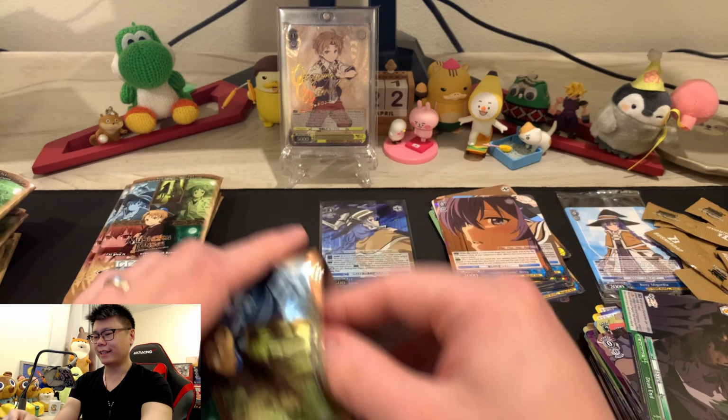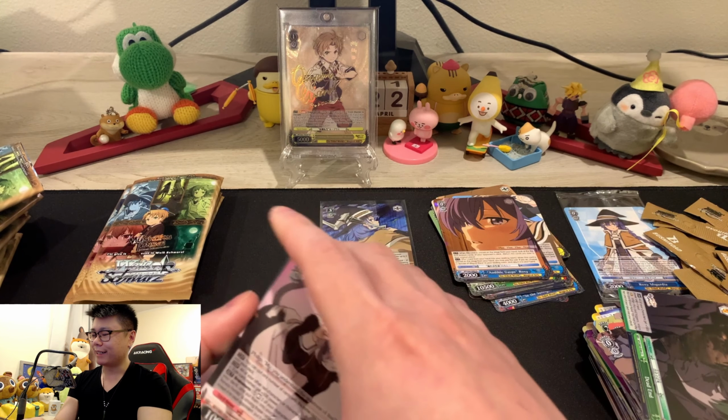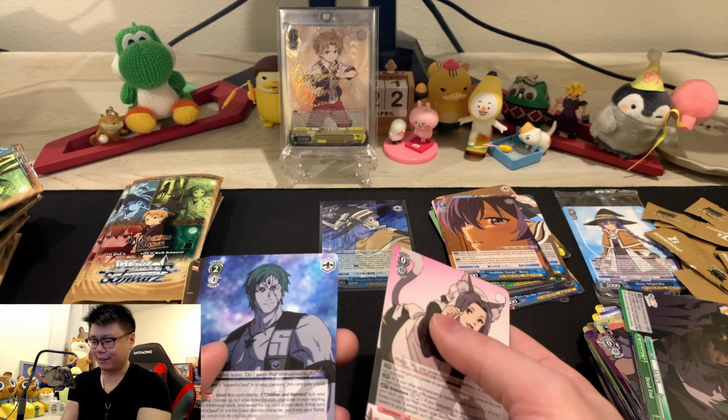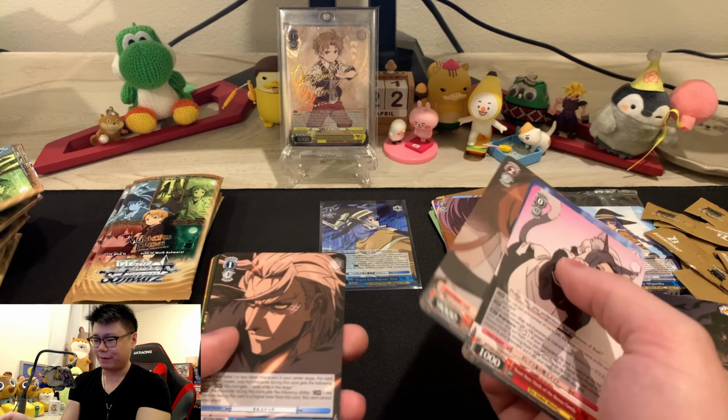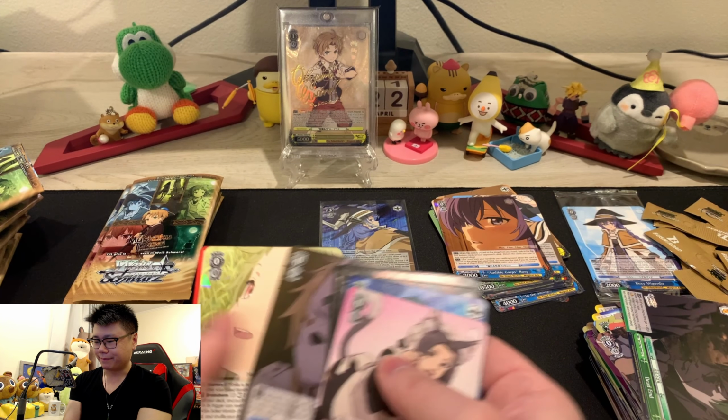Okay, a lot of green guy. Hopefully this box doesn't disappoint. We got the Roxy SR, we got the Roxy PR card. But to be honest, I've never been lucky to pull SPs myself. I've got like 2 dimples, but I wasn't the one that pulled it.